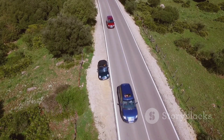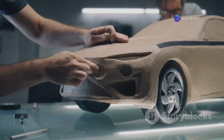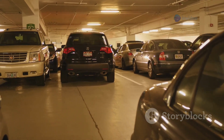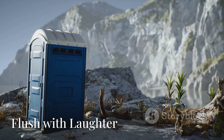Ever wish your car had two fronts? The double-sided car makes that dream a reality. It looks like two cars welded together with no rear in sight. You'll never have to reverse again, but good luck explaining it to a parking attendant. This car is all about making a statement and challenging the status quo.